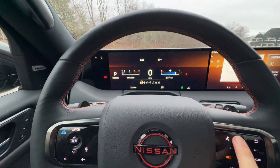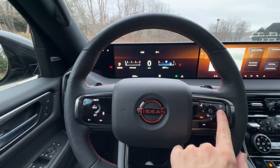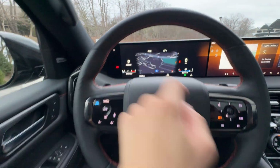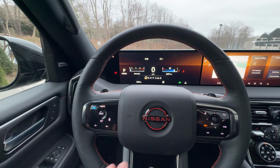I like this view that we have right here. It's a little bit cleaner of a design. And of course, you can really make this however you want it. You can have maps up here. You can have Waze up here. You can have Apple CarPlay, Google Maps, whatever map you want up there, it will show up there, which is really cool. I mean, it's really, really quick to cycle through these displays. So I think that's really fun.